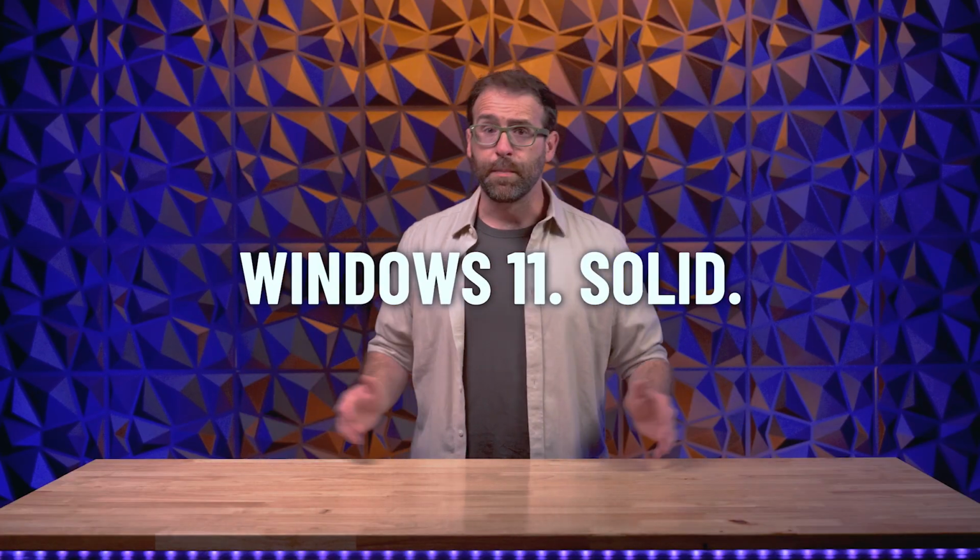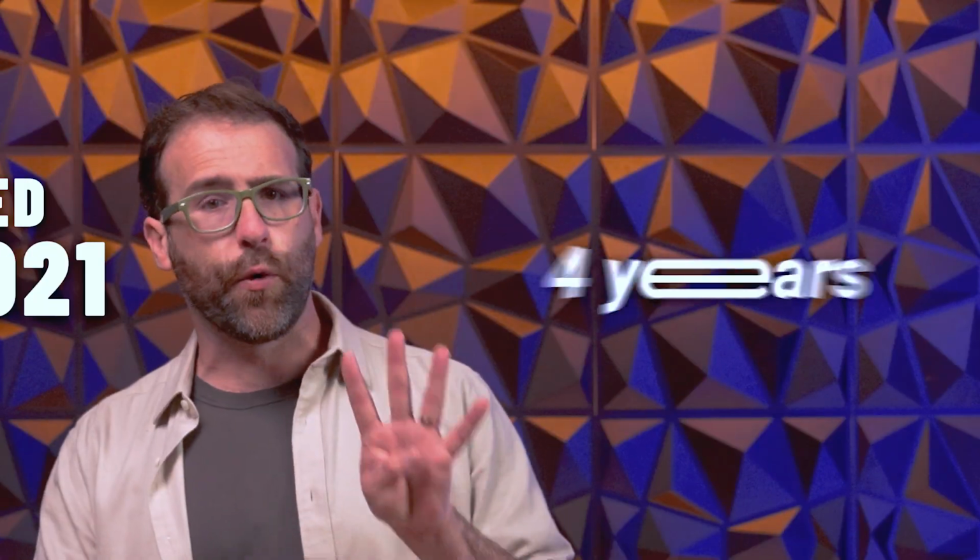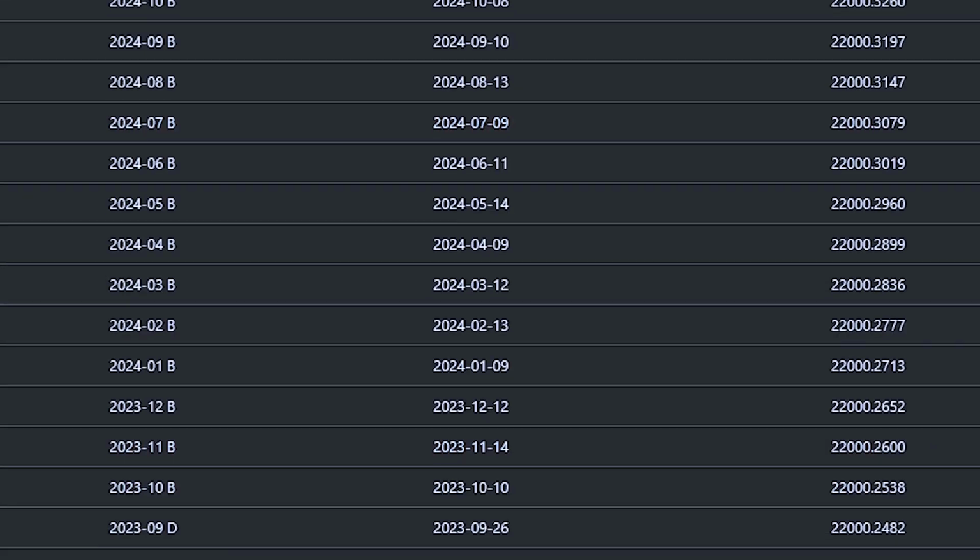Now, why do some people fear upgrading their operating system? Stability, mostly. The longer an OS is around and supported, the more stable it becomes. The good news is that Windows 11 is already solid at this point. Windows 11 launched in October 2021, so we're now almost 4 years into its lifespan, which means there have been massive amounts of updates and improvements.